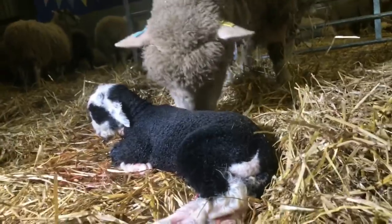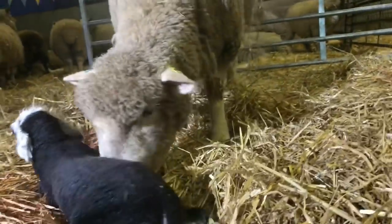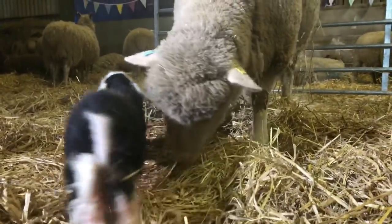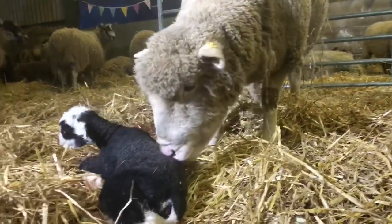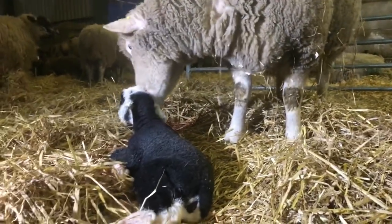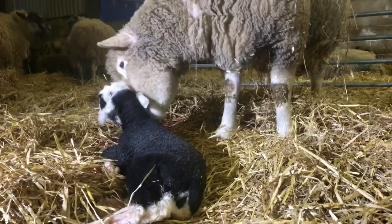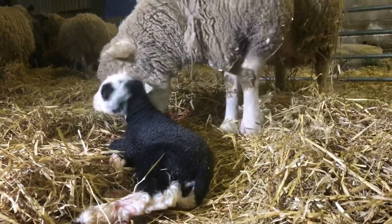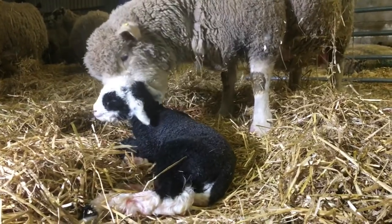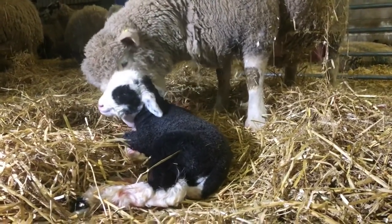And it's not long now until we want to see baby getting up, actually. And I think Mum agrees because she's just starting to nudge her. So when baby gets up, which is, oh, it's close on it. Almost first steps. When baby gets up, what you'll find amazing is how quickly and instinctively they will head towards those teats for a nice suckle of that all-important colostrum.